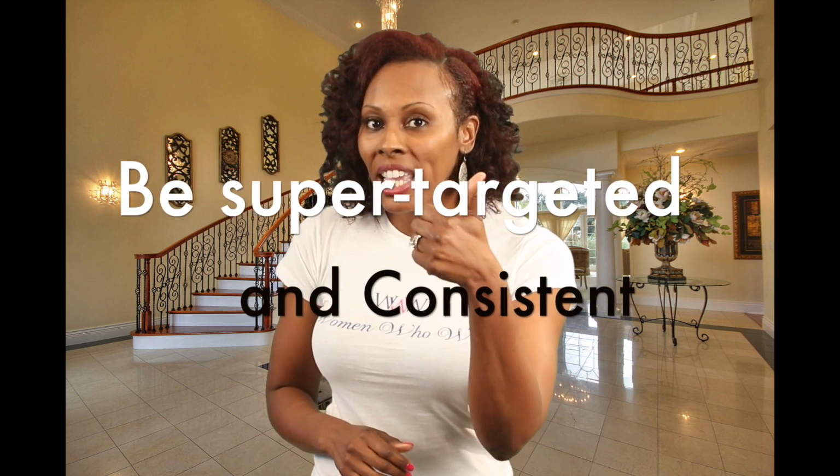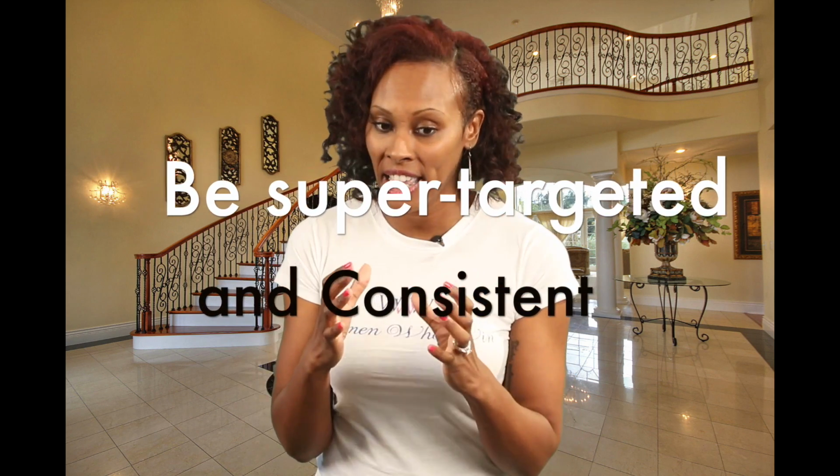I'll also give you a couple of samples below. But here's the key. You've got to be super targeted, and you have to be consistent. So get targeted as to what type of property problem you're going to target, what type of sellers. Do the same thing with Craigslist.